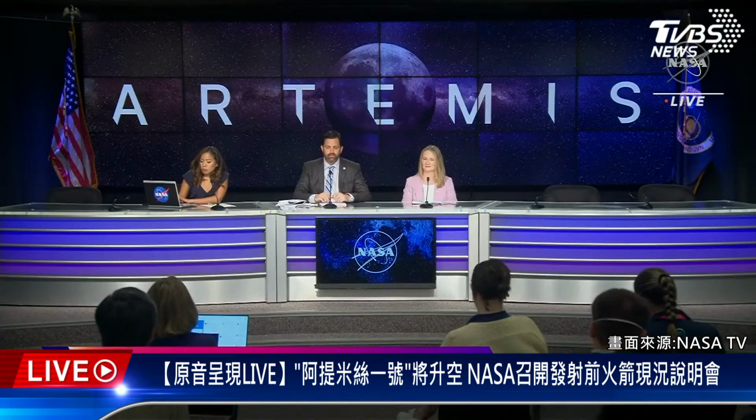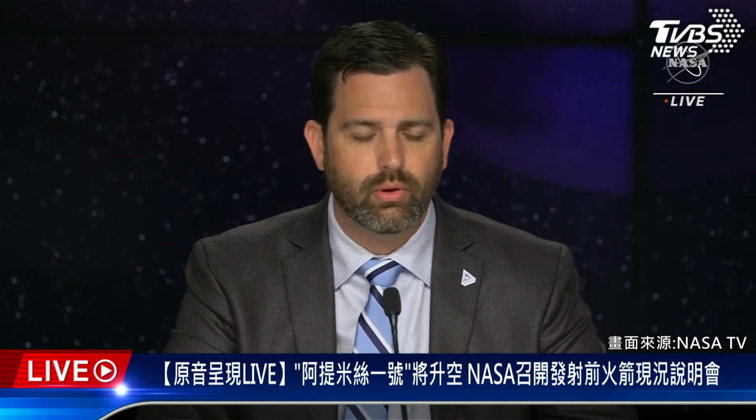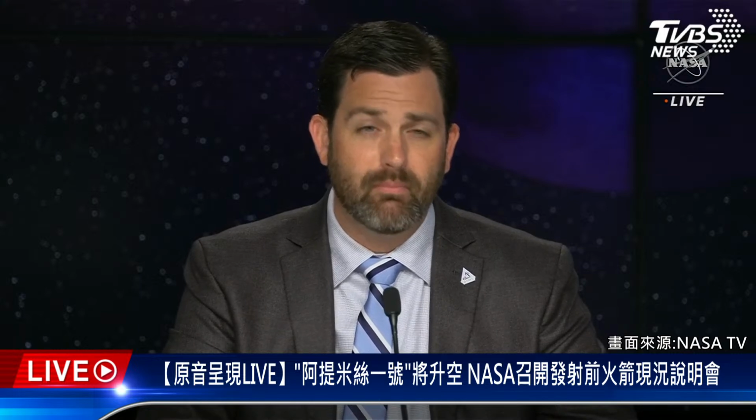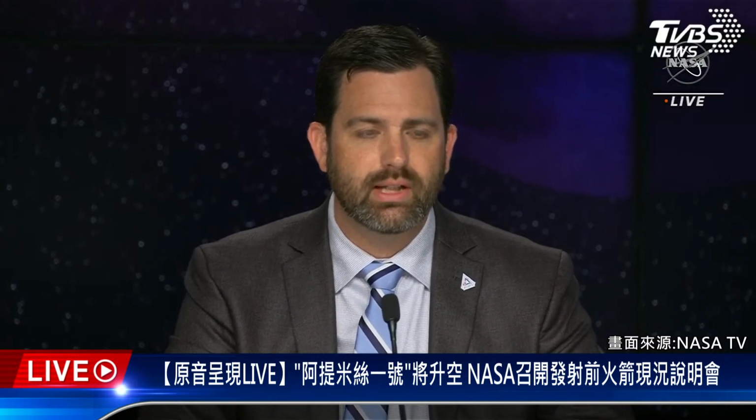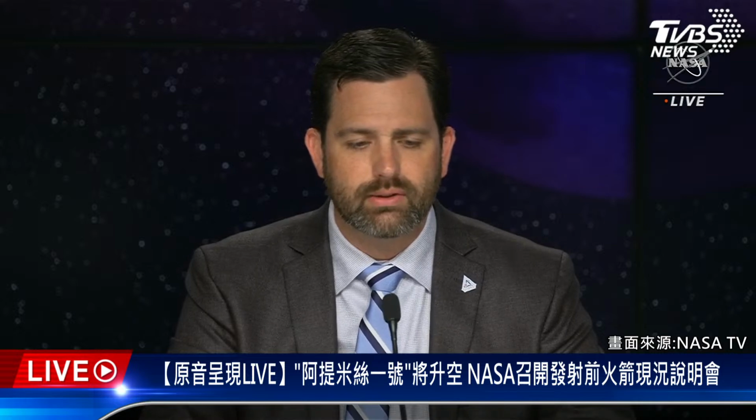So we do a series of checks throughout launch countdown, and actually in between the last attempt and this one, where we go through and do thorough inspections of the vehicle. Even very minor defects are noted. Throughout launch countdown, we have a team which we call Sea Ice on the console, and they do inspections throughout. So they use high-definition cameras, infrared, things along those lines.